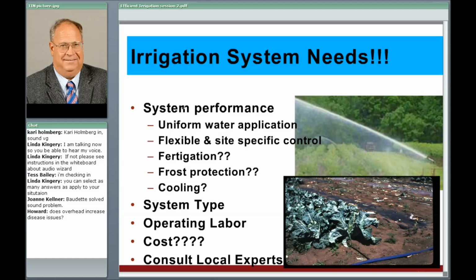Irrigation system needs. What are you concerned about? Are you concerned about uniform water application? Flexible and site-specific control? Are you going to look at putting some type of fertilizer, whether it's organic or not organic, through the irrigation system to feed the plants on a continual basis? You need frost protection.